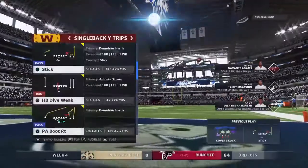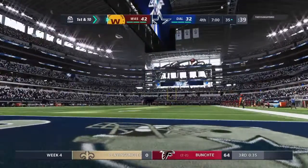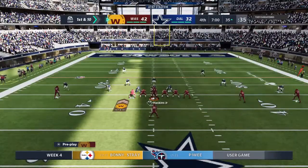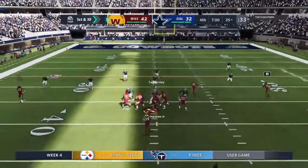And that's going to do it. Clock hits zeros. They're not going to get another playoff. Time has run out on this third quarter. Ball up to the 35 now as they come up on 1st and 10.